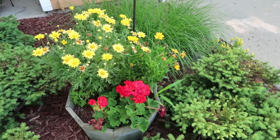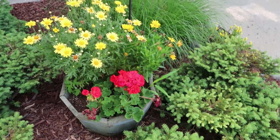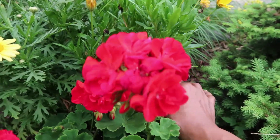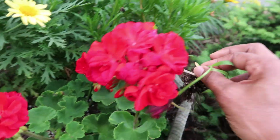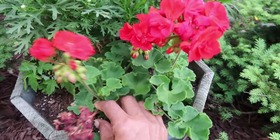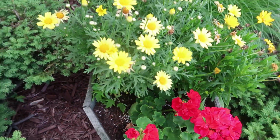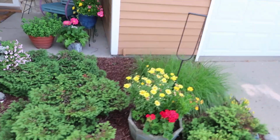And then this container here continues to do nicely. The geranium needs to be plucked. And look, there is a weed in there. Let's get that out. And then this bloom can come off. There, it's looking better already. And I need to do a little deadheading there.